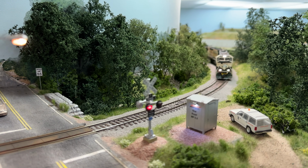Everything from the street lights to the structure lighting, the layout just is eye candy every way you look at it.